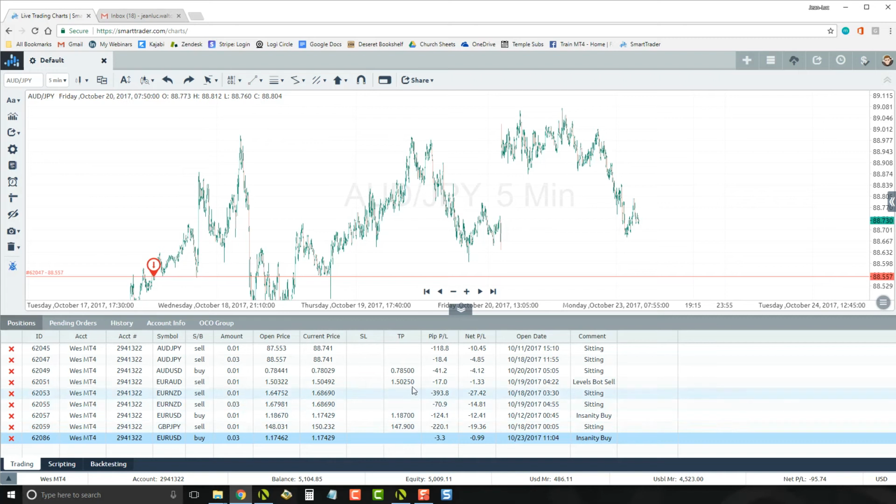So I use a VPS for trading the robots because it means I don't have to worry about my computer being connected to the internet all the time or being on all the time. However, there are some issues with using a VPS. They're minor issues as long as you keep track of what's going on.